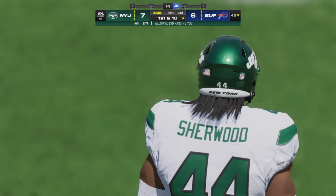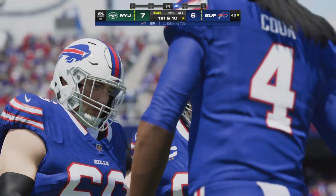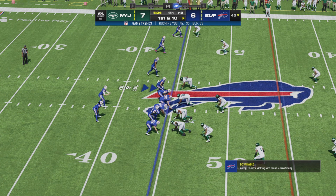We'll definitely see some open running lanes, and he's taking advantage of it right now, but that shouldn't be a surprise. Defense has the lead. They're playing for the pass first. The big play to start him out. Has him at the 45 already.